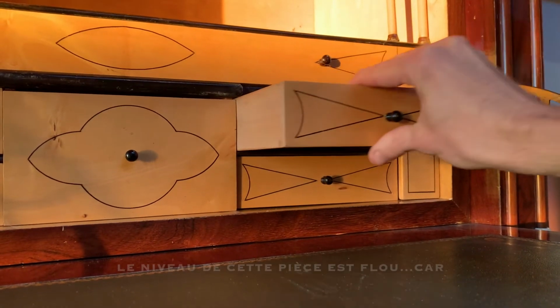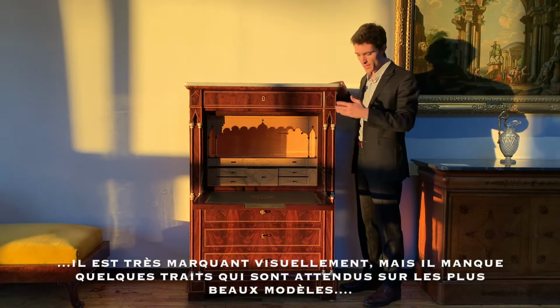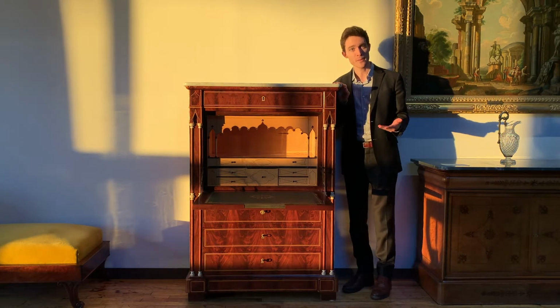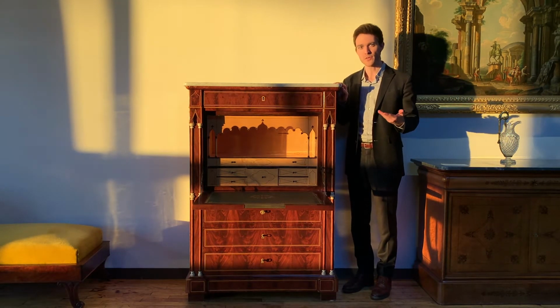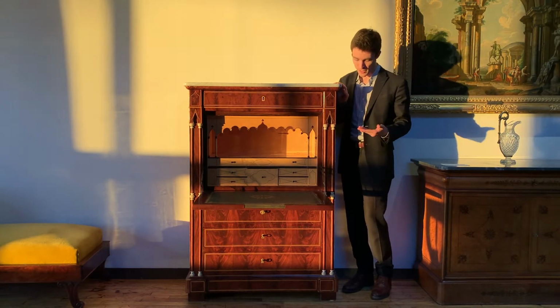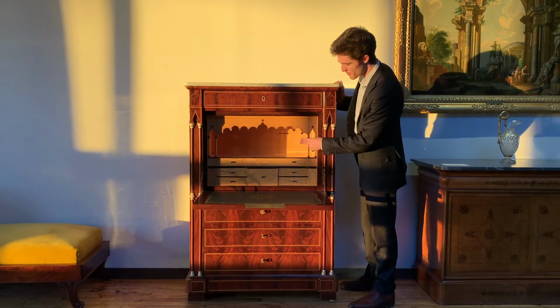So the piece itself does confuse me a little because on one end, it has a white Carrara marble. It's absolutely stunning. It bears the traits of the highest quality pieces made at the time, but on another, it's lacking a few of the things that I would associate with a typical secretary of this quality. For instance, there is no counterbalance which automatically lifts this up. There isn't a mirror inside.